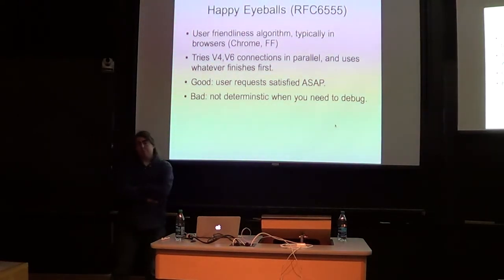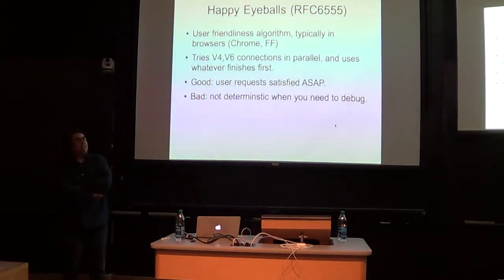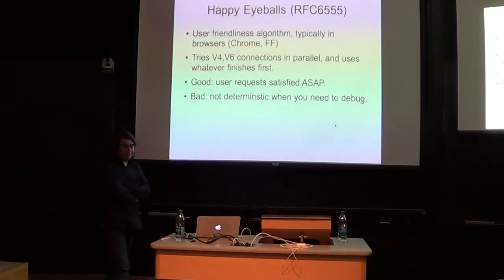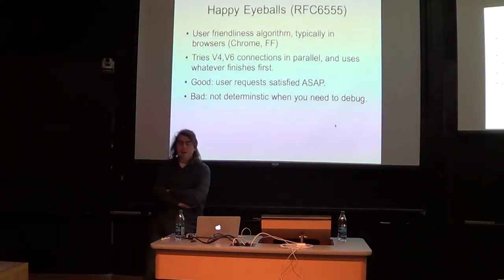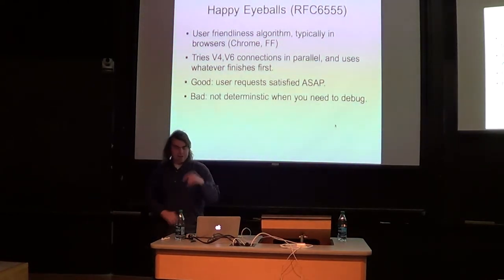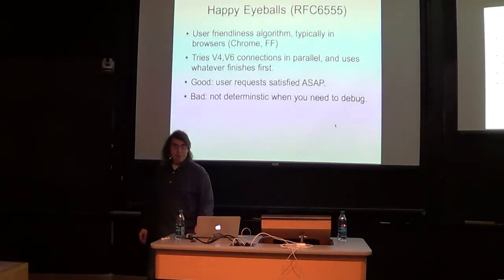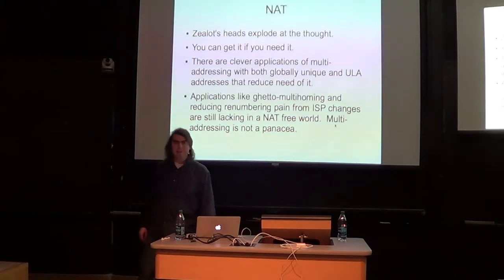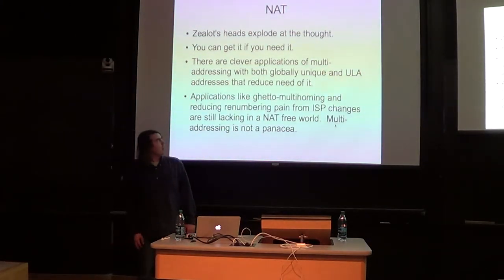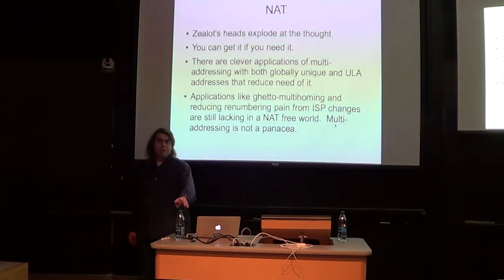It's bad because sometimes you're trying to figure out what's going on and Happy Eyeballs isn't easy to bias one way or the other. There are knobs to turn it off completely, like about:config in Chrome or Firefox. But I haven't run into too many issues with it, honestly. Beyond, I look in the little bar in my browser that says what did you use to talk to this, and it sometimes flips back and forth for things like Google.